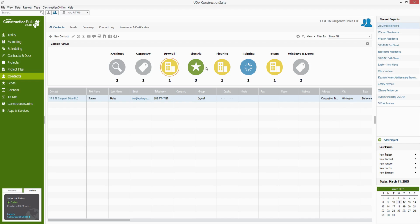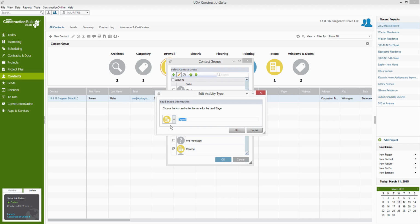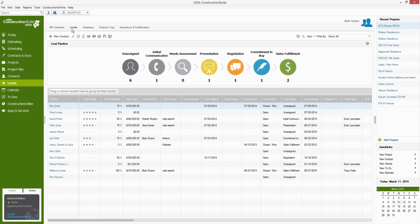Again, you can customize and edit these all through the little settings menu in the top right. You'll notice that you can simply select the little gear icon or the cog icon. You can choose which icons are included, and you can also edit the icons and those little cute graphics along with those as well. So you can update and edit that to your heart's desire. Again, a lot of those visual effects are throughout the software.